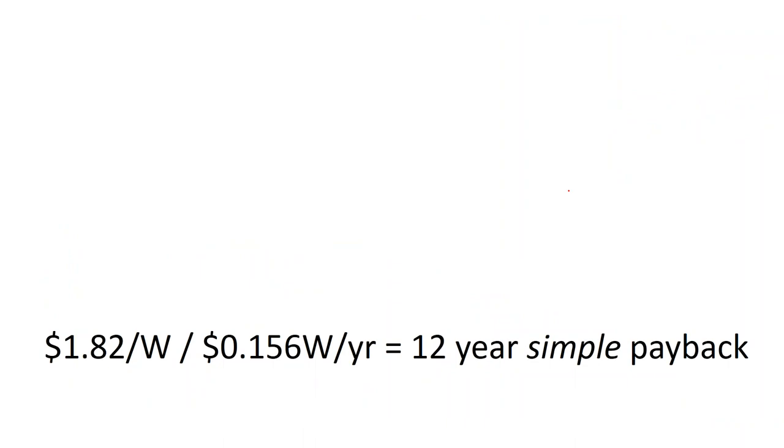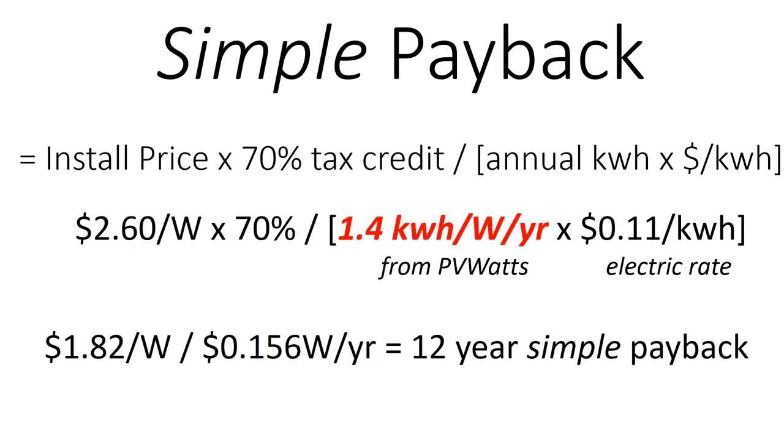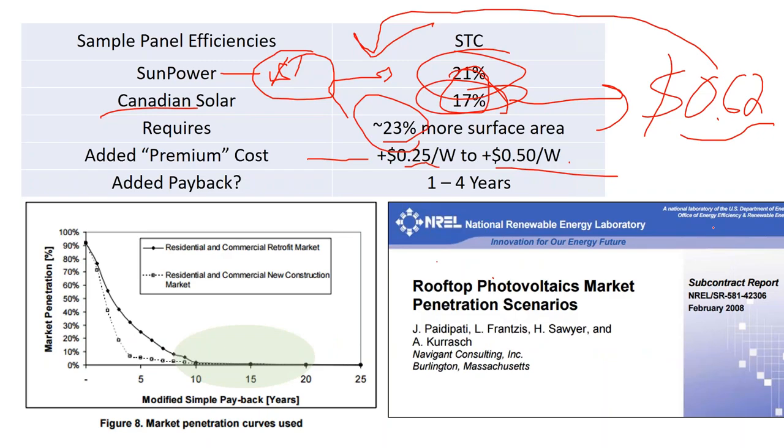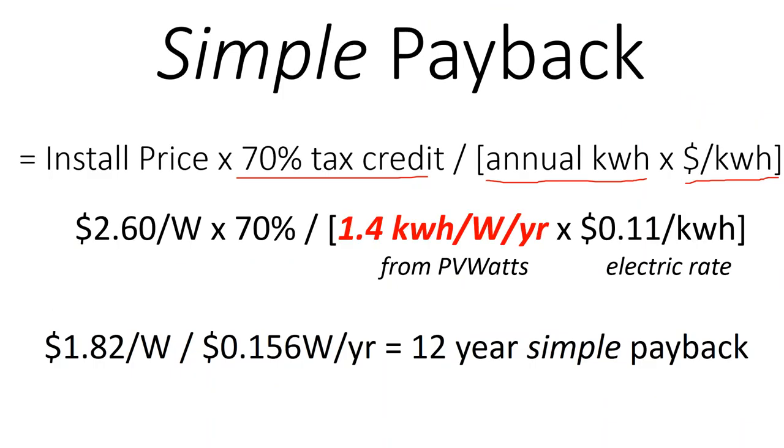So let's go in and look at simple payback. I think I did this a little bit out of order here. But let's take our installation price and we'll back out the 70% tax credit, and then we'll look at typical production and average price of electricity for Kansas City, Kansas. And we're going to use the recommended National Renewable Energy Lab pricing of $2.66 a watt because we're building professionals here, and I'm confident that you can achieve that pricing on a one pallet solar array.